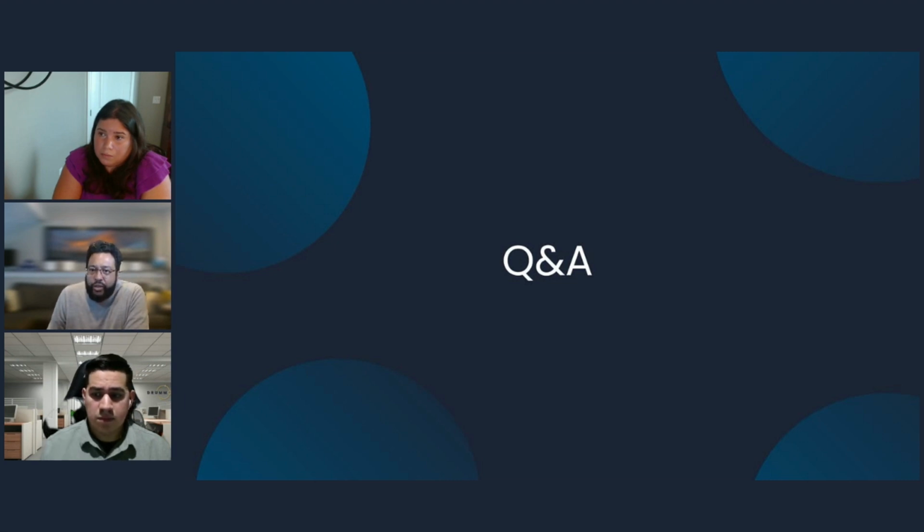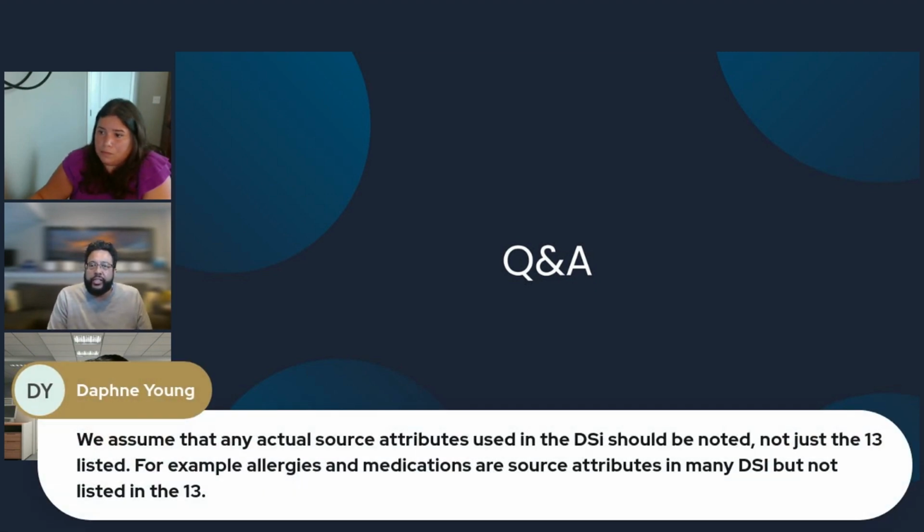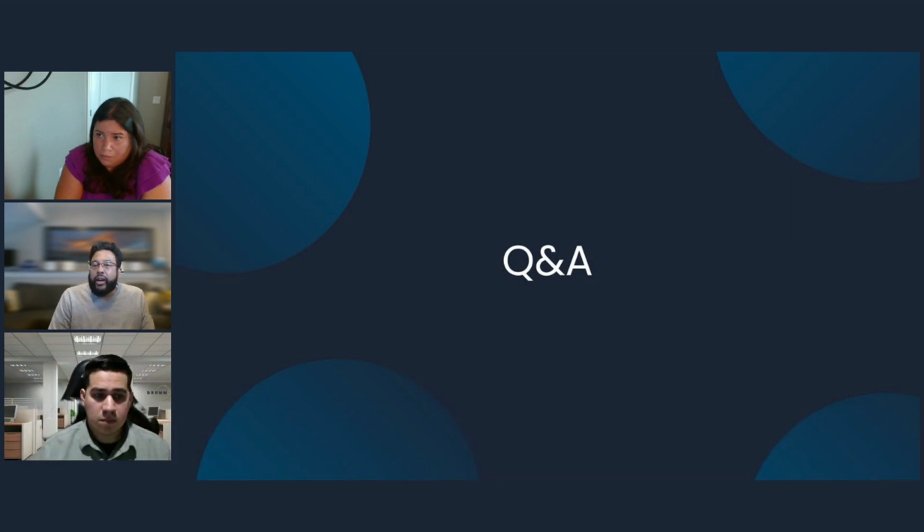So our first question: we assume that any actual source attributes used in DSI should be noted, not just the 13 listed. For example, allergies and meds are source attributes, but not listed in the 13. So the 13 source attributes are for evidence-based, and that is to show there's 4 actual source attributes and then 9 demographics and other details. Those only need to appear if they were considered and used for that evidence-based decision support intervention. For evidence-based DSI, though, there are 8 types of data to be used and considered. Now, most of those are carried over from A9, but there are 2 new ones, which are procedures and implantable device.